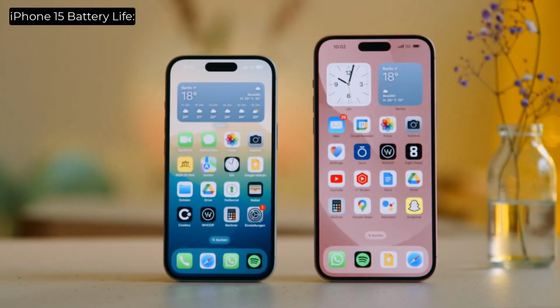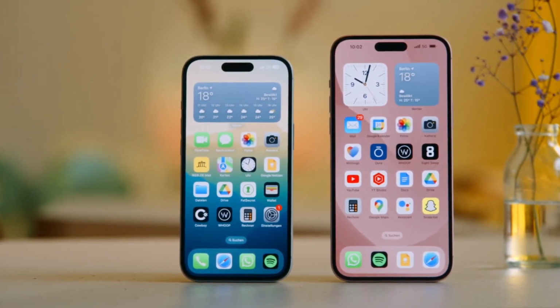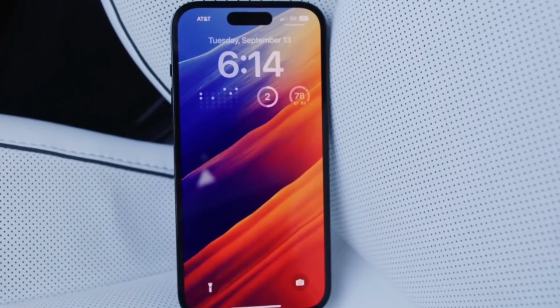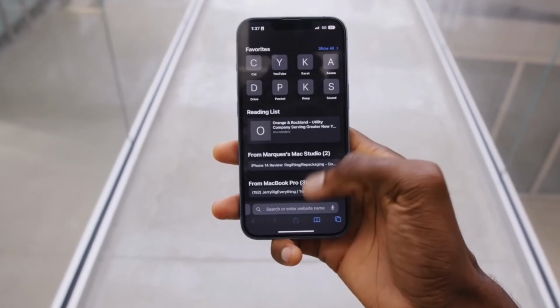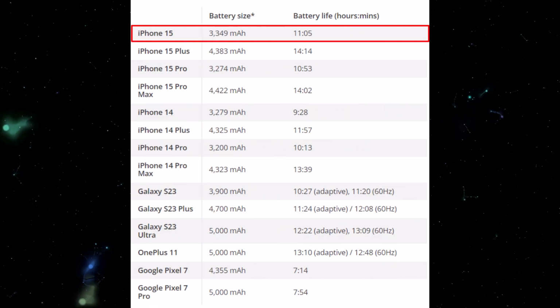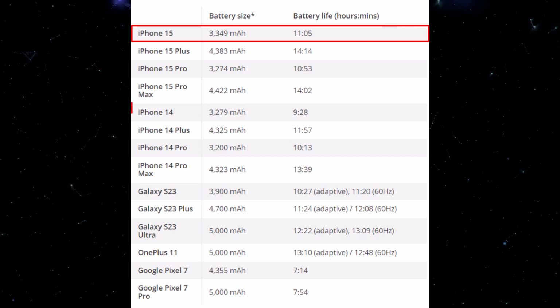The 6.1-inch iPhone 15 reportedly packs a 3349 mAh battery based on the regulatory listings. That would be slightly bigger than the 3279 mAh battery in the iPhone 14, and yet we saw a very big jump in runtime. On the Tom's Guide test, the iPhone 15 lasted 11 hours and 5 minutes, which is about an hour and a half longer than the iPhone 14.